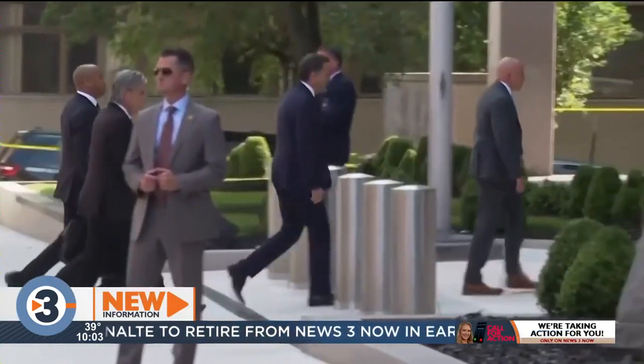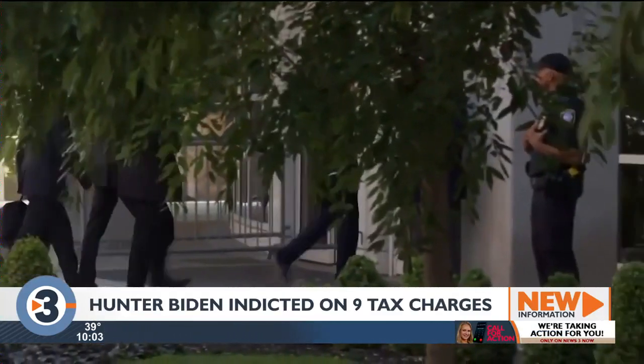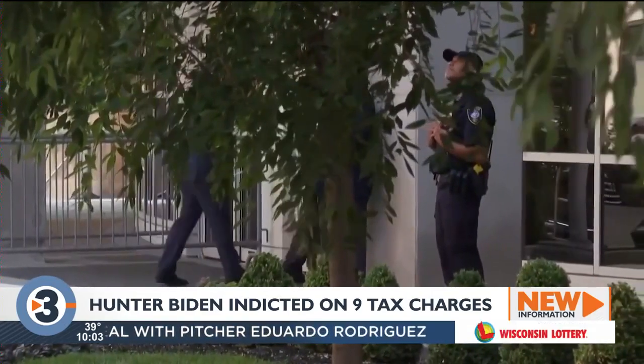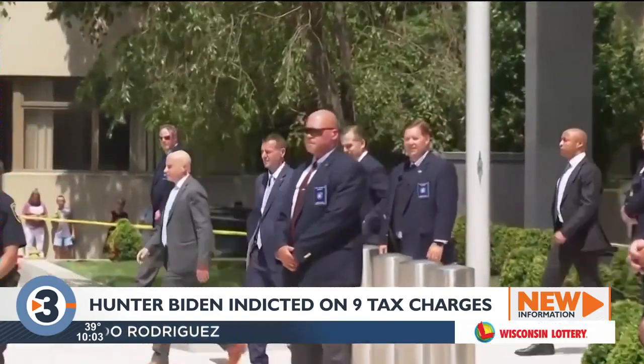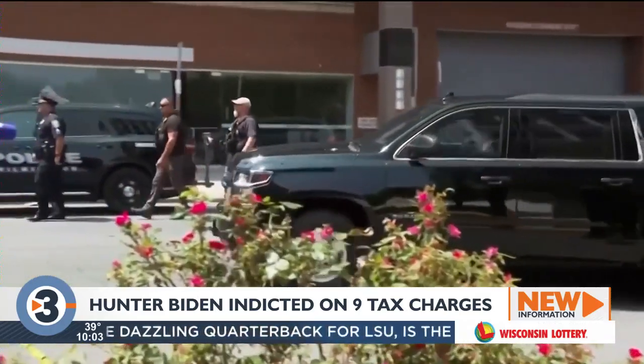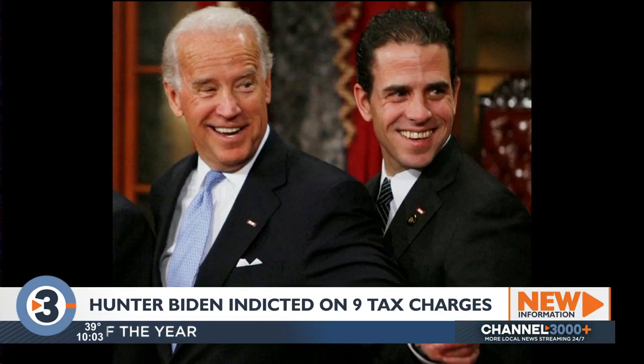Hunter Biden, President Biden's son, has been indicted on 9 tax charges in California. The new charges, 3 felonies and 6 misdemeanors, come in addition to federal firearms charges in Delaware, alleging Hunter Biden broke a law against drug users having guns in 2018. Defense attorneys have signaled they plan to fight any new charges. While questions have arisen about the ethics surrounding the Biden family's international business, no evidence has emerged so far to prove that Joe Biden in his current or previous office abused his role or accepted bribes.